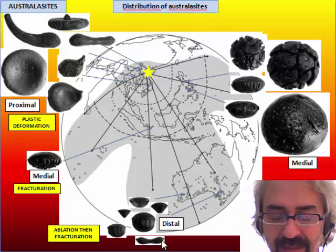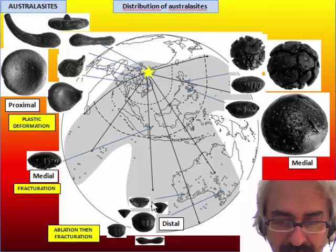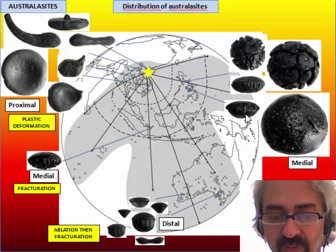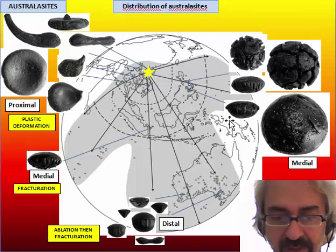And the distal material is quite similar, but usually without cracks and with a very well formed ablation, and with a ring all around. So this is the frontal side, and there is a kind of ring formed all around by the movement of ablated, melted glass on the surface from front to back. So if you have a piece of tektite in your hand, you can know more or less where it fell. Each piece gives us a piece of the history of this event.